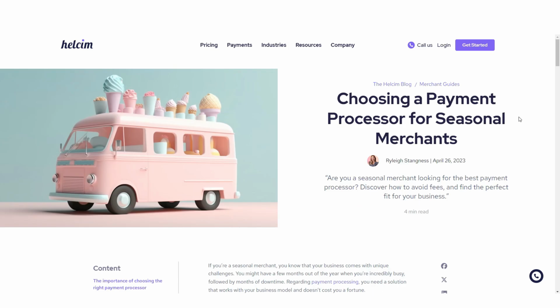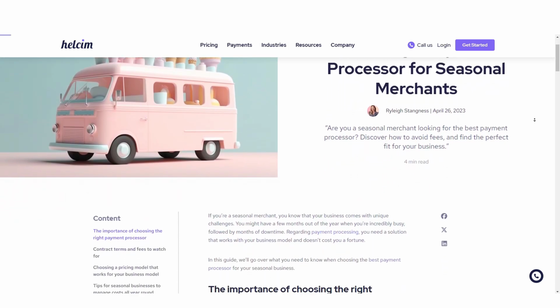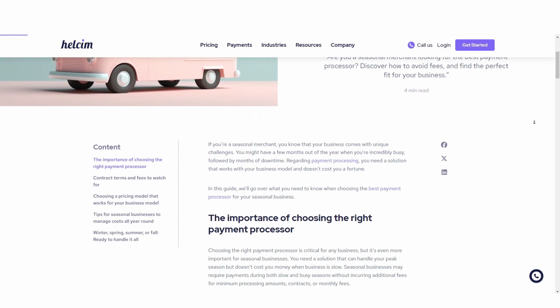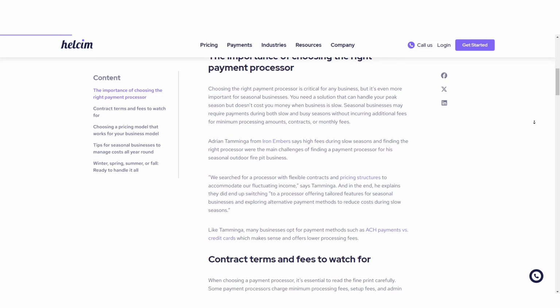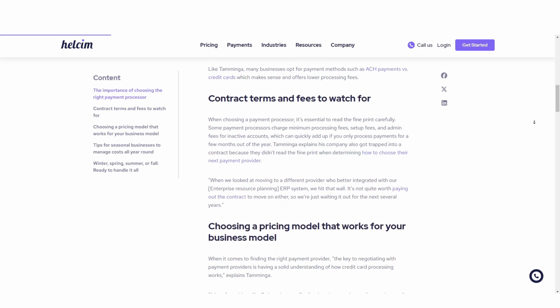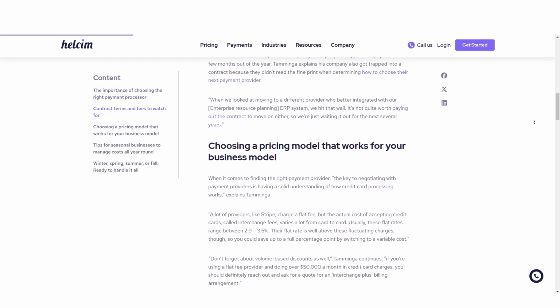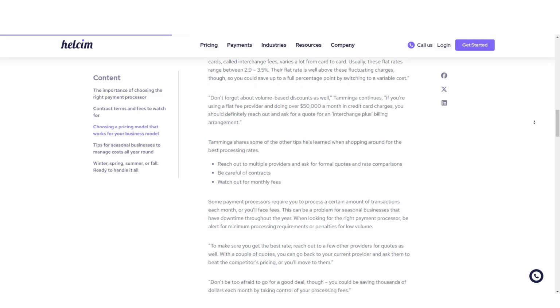While Helcim offers many benefits, it's essential to consider some finer details. For instance, projecting revenues may be challenging due to the tiered pricing structure, especially during periods of fluctuating business volume. Additionally, while Helcim provides reliable phone support, the absence of online chat customer service may be a drawback for some users.